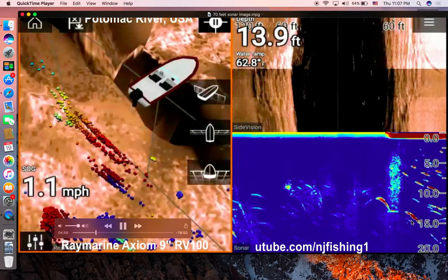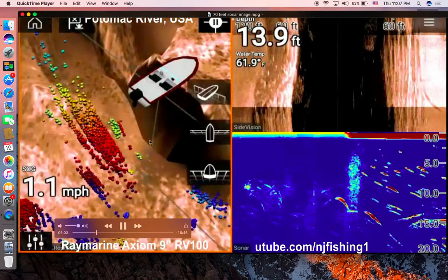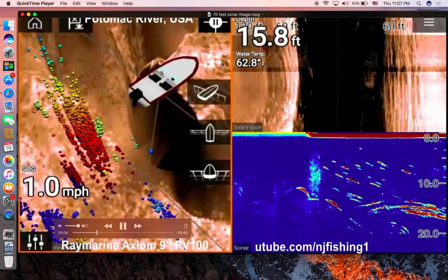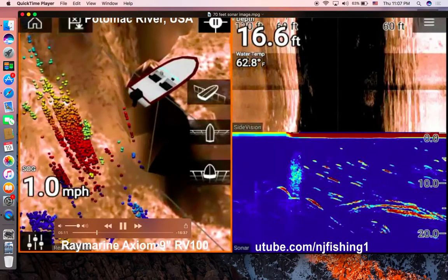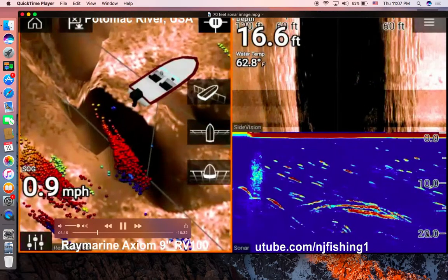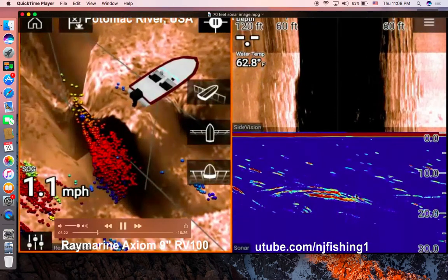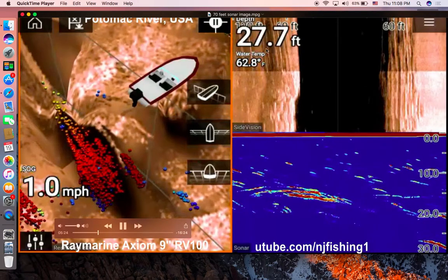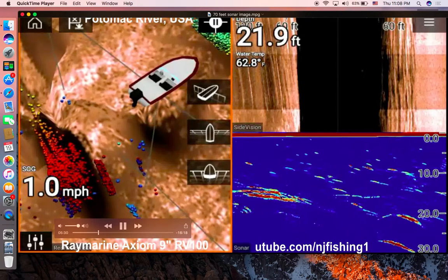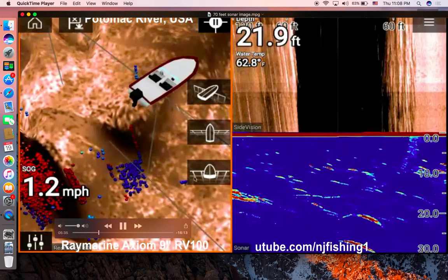Oh, see here, more over here. My goodness, in 3D and the traditional sonar. Wow, this has become shallow. It's 16 feet deep now. Something doesn't look right, but you see a bunch of fish. 20, 30, 27 feet, 28 feet deep. A bunch of fish over here and over there. Really should jig them and then hopefully catch them.